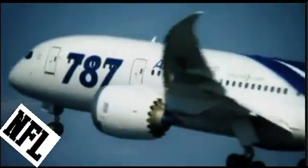It's a good chance ahead of the plane's arrival in September to see why Boeing believes the 787 Dreamliner is going to get people excited about flying again.